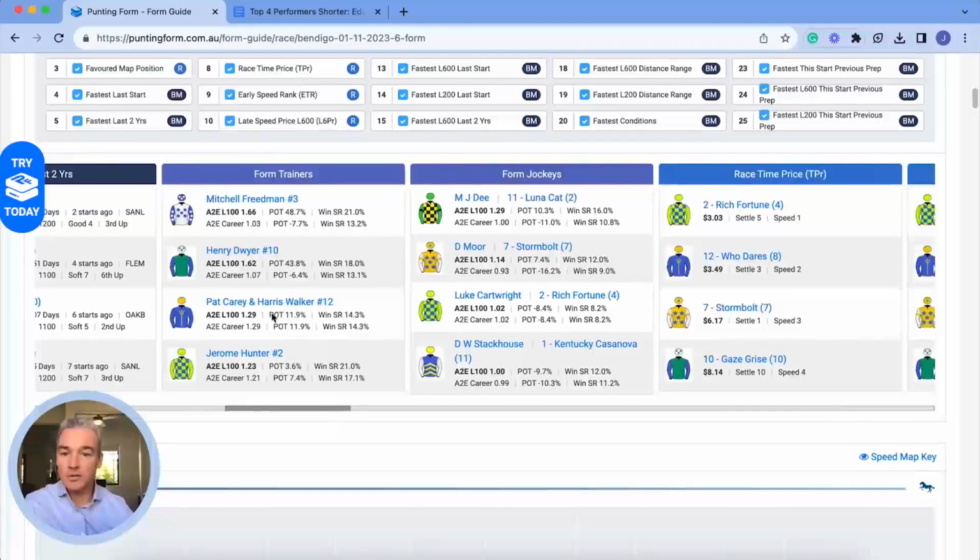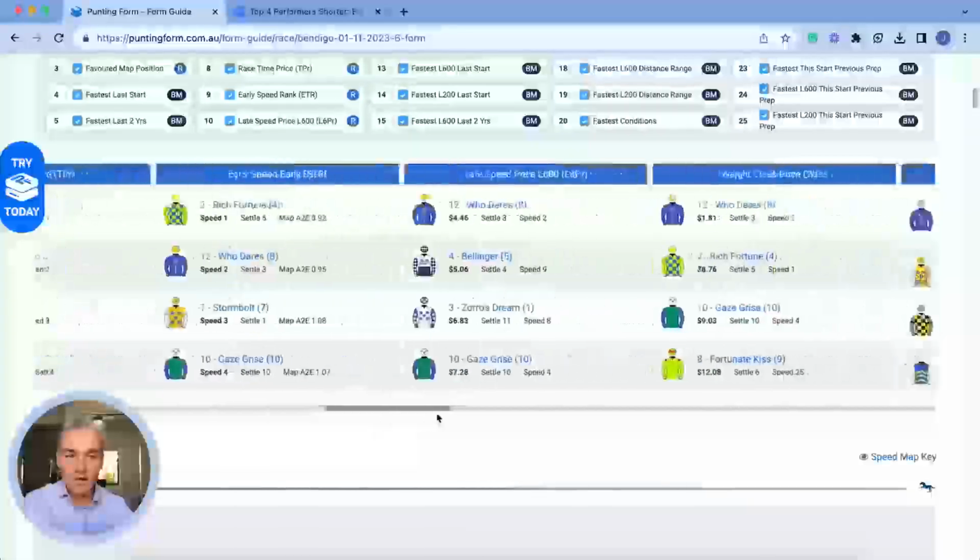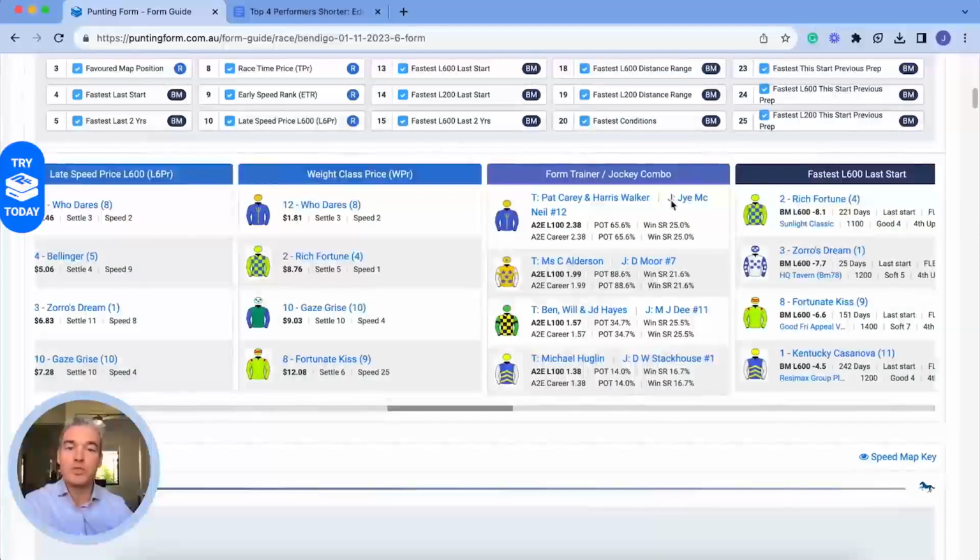And what I also love to see is a stable that's in form. Pat Carey and Harris Walker are beating the market. So this A2E L100 1.29 means that in the last 100 runners that stable has had, they've overperformed, they've exceeded the market expectation, which is the starting price and the better of the New South Wales tote. They've beaten that market expectation by 29%. Really strong. And I believe the jockey trainer combo is super strong as well.